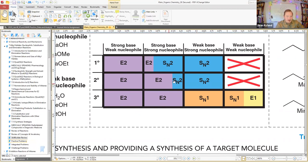If it's secondary and you have a strong base and a strong nucleophile, you're really going to have some competition between the E2 and the SN2. And that's where adding heat can slide this one way or the other. If you do this at very low temperatures, you might expect it to be SN2 because the entropy piece is not playing as significant a role.